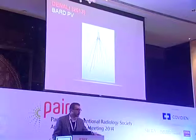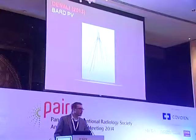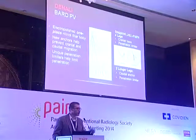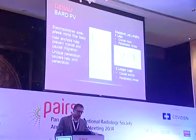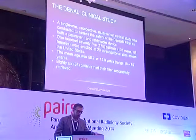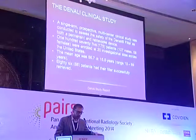I think it's available in a couple of the countries in the GCC. In Saudi Arabia, it still has to be; it's coming out in the next few months. It has differences compared to the others. It looks maybe the same as the G2 filters. However, it is a one-piece nitinol filter, and it has new anchors that prevent penetration and migration compared to the previous designs. There is a clinical study which included 175 patients in multiple centers.